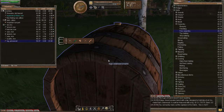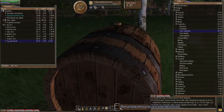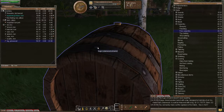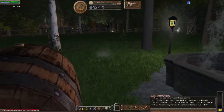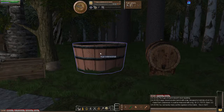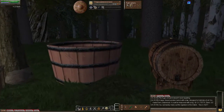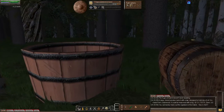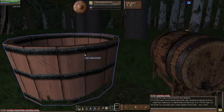Right. Now then, as a further exercise, and I've got a few exercises planned because I do want to try and make this as thorough as possible. Let's now take a look at the huge tub and compare it to the huge oil barrel. So okay, there we have a huge cedarwood tub, and there we have a huge oil barrel. Notice the difference that they take up space-wise. I'm guessing it's less than half the size, the oil barrel, than the huge tub.